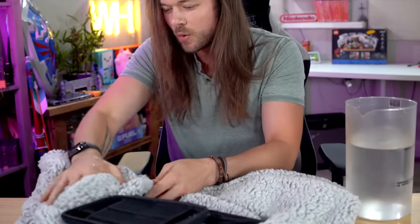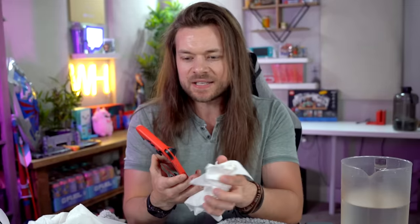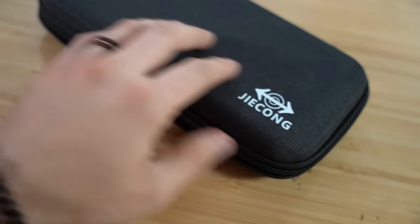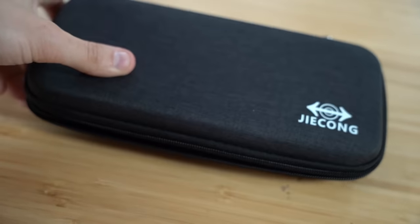Why did I believe it? And why did I not get a real towel? I don't know why I thought that would be a good idea. I don't think it's going to break it. I mean, the test is over. The test was a failure. The test now is gonna be if this Switch even turns back on. So let's hope for the best.